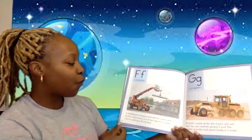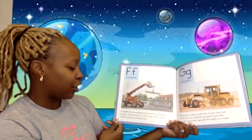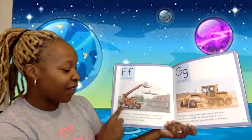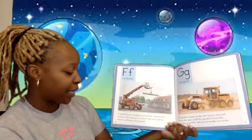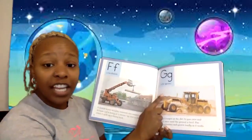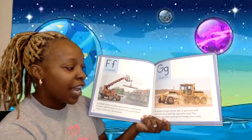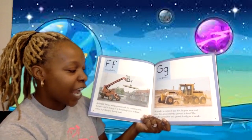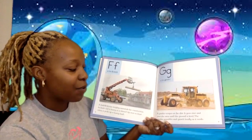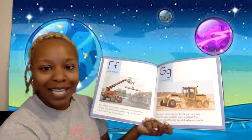F is for forklift. A forklift carries weighty materials for construction. Its back end is heavy so it doesn't tip over in the front when it picks up the heavy load. G is for grader. A grader scrapes at the dirt. It goes over and over the area until the ground is level. The grader grumbles and growls loudly as it works.